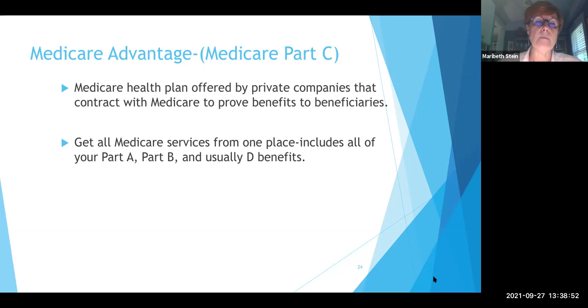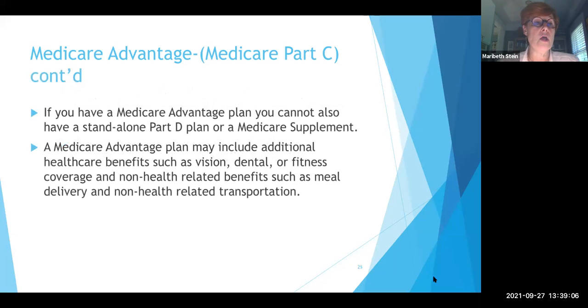It's offered by private companies, and all Medicare services come from one place, from that private company, and it covers all of your benefits. You are not allowed to be sold, and this is super important, a Medicare supplement by anyone who sells you a Medicare Advantage plan. You don't need it. It's not necessary. You can't have a supplement and a Medicare Advantage at the same time. It is illegal. And I have had people come to me who said, oh, well, I'm enrolled in the supplement and Medicare Advantage. I'm like, whoa, you're not allowed to do that.